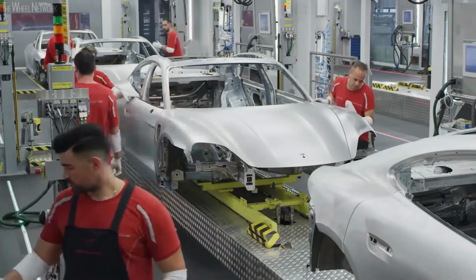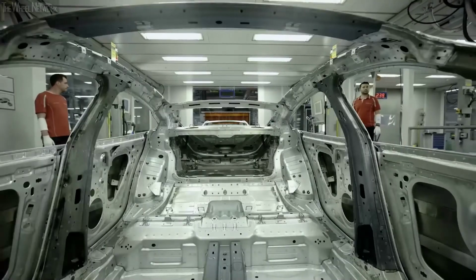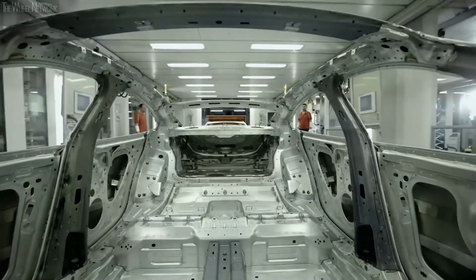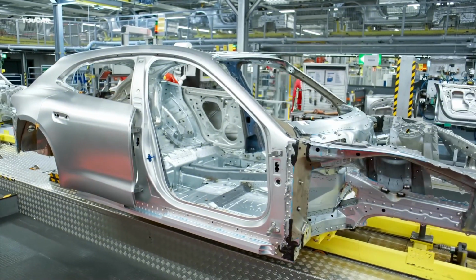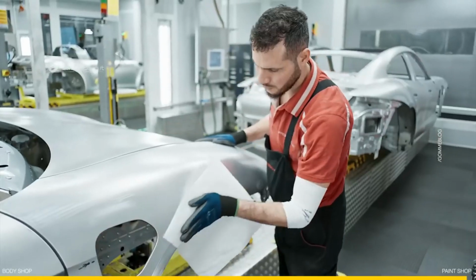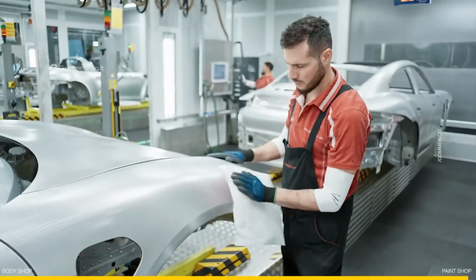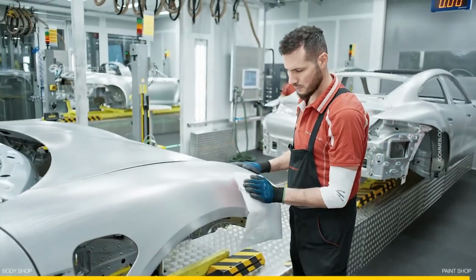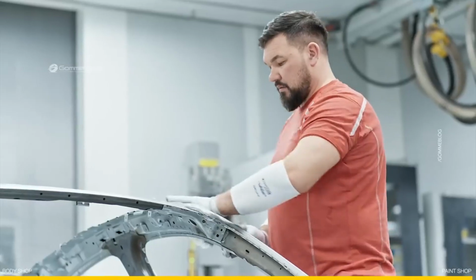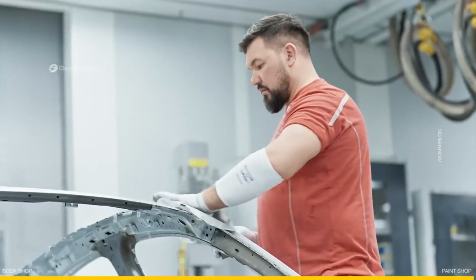Once the Taycan's aluminum and steel body shell has passed its final inspection in the body shop, it moves into one of the most visually striking and chemically sophisticated parts of the production process, the paint shop. Here, the raw white body is transformed into a gleaming, colorful, and corrosion-resistant masterpiece, prepared not just for admiration, but for durability against decades of real-world wear.